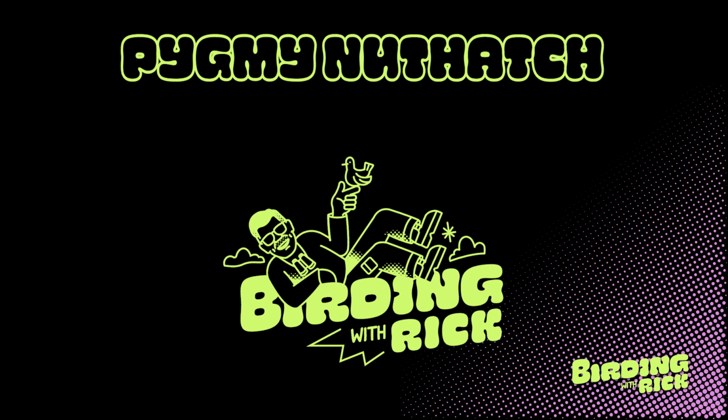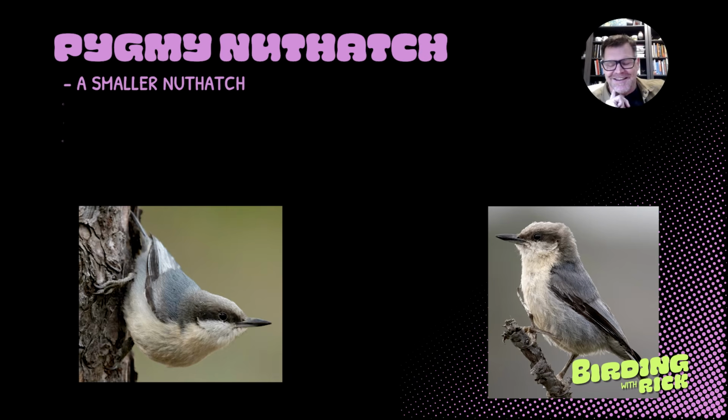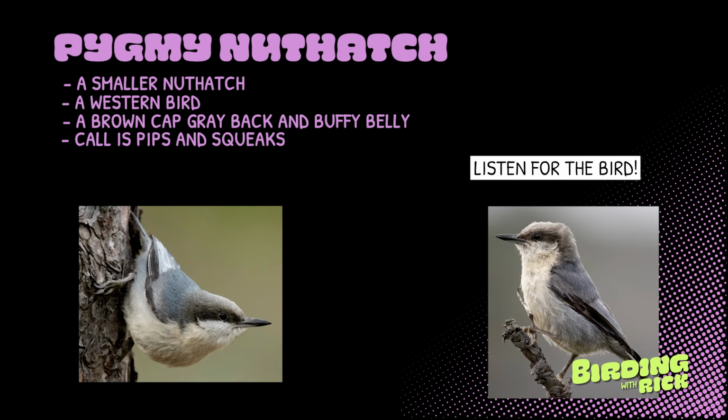And now the two more specialized ones that are harder to find. This one is the Pygmy Nuthatch. It's a smaller nuthatch, obvious from its name. It lives out west and it's a little harder to find, so it's not all that common. It has a brown cap, a gray back, and a buffy belly or undersides. But same type of posture. If you see it doing this, you know it's a nuthatch, right? It's walking upside down on a tree, looking for insects. And it doesn't do a yank, but it makes pips and squeaks.